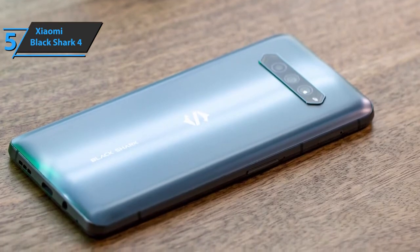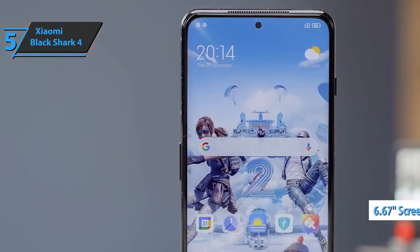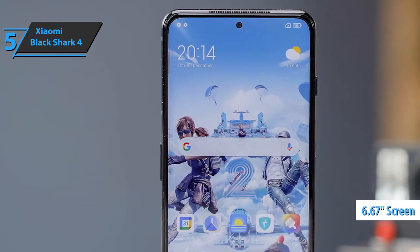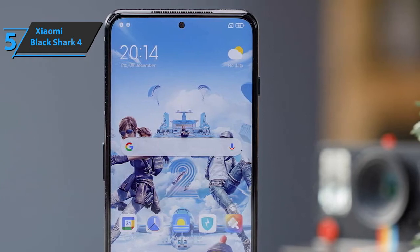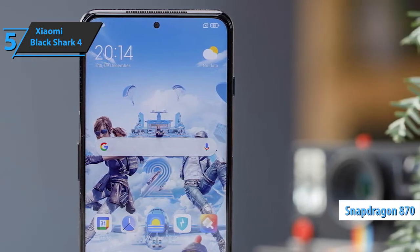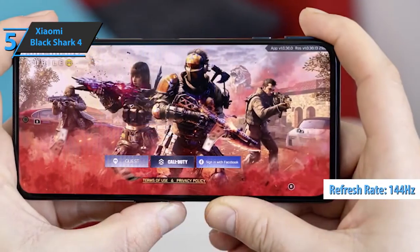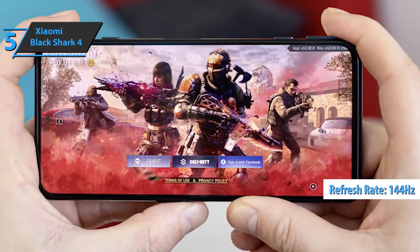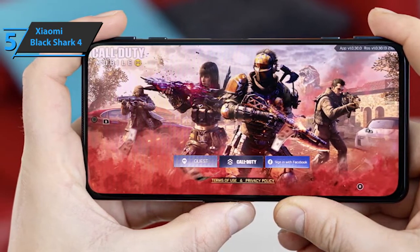The Xiaomi Black Shark 4 highlight is undoubtedly the screen. We are looking at a 6.67-inch Super AMOLED HDR10 Plus screen, which combined with the Adreno 650 GPU and Snapdragon 870 allows you to enjoy your favorite content at refresh rates up to 144 Hz. Black Shark has enriched its playing field with gaming accessories, such as a professional controller and wired headphones.